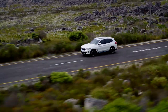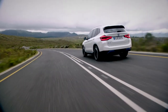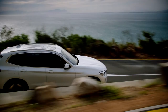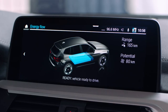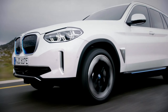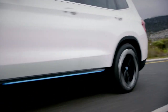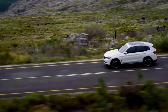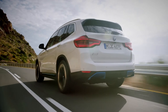For an extra £3,000, you can step up to the top of the range Premier Edition Pro. This adds a fancy Harman Kardon stereo, a heads-up display and gesture control. Powering the iX3 is an 80 kilowatt-hour battery with drive going to the rear wheels. It produces 282 brake horsepower and can hit 62 miles per hour from rest in under 7 seconds. The range is decent enough at 279 miles, although that won't be troubling rivals from Tesla or Jaguar.